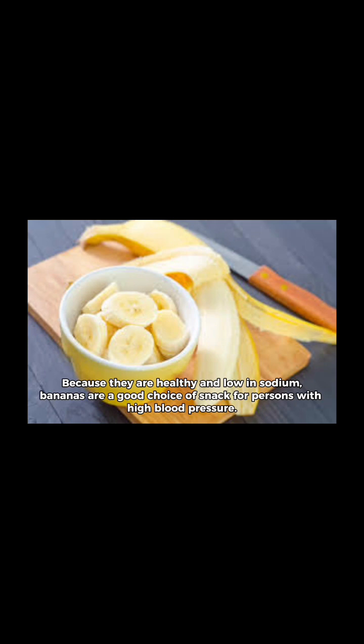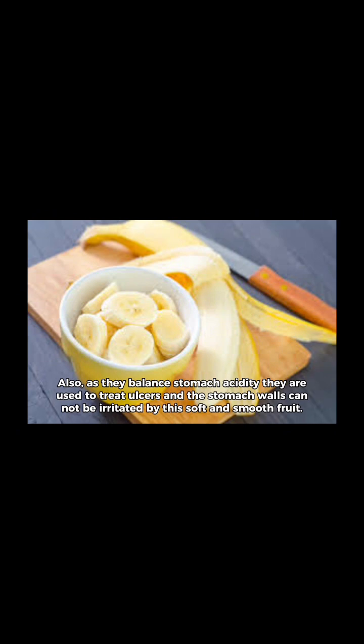Bananas are a good choice of snack for persons with high blood pressure. Also, as they balance stomach acidity, they are used to treat ulcers, and the stomach walls cannot be irritated by the soft and smooth fruit.